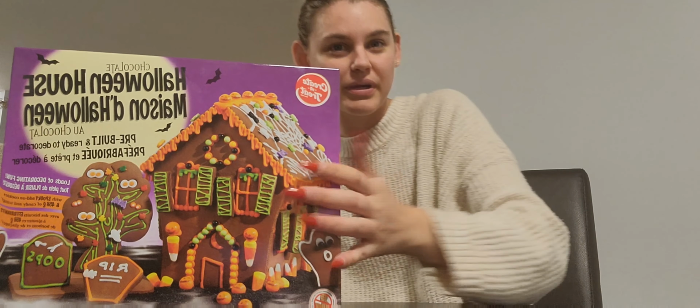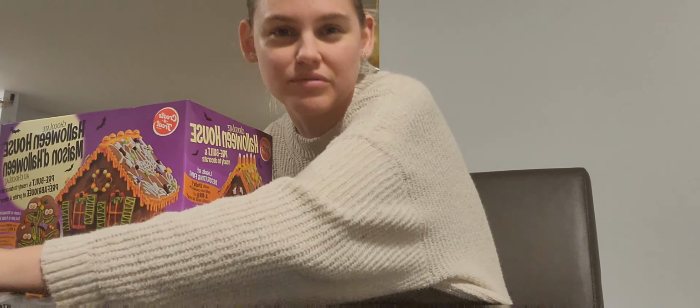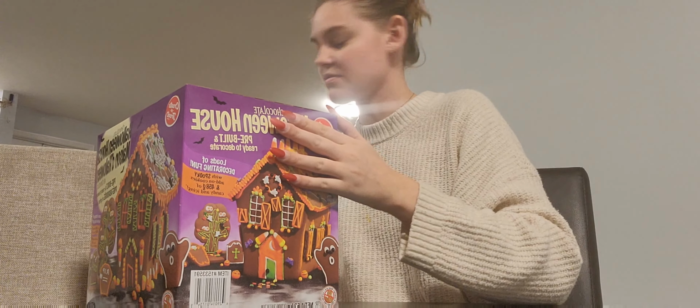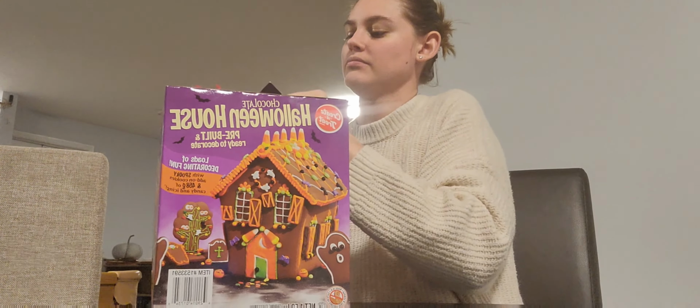Hi guys, sorry for the bad lighting, but I'm gonna unbox this little kit and then hopefully display it nicely, but I kinda wanted to see what's inside. I originally was just gonna leave it as is, but the house is already built.